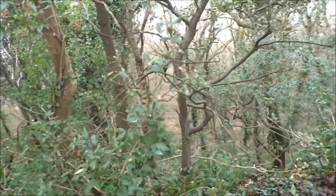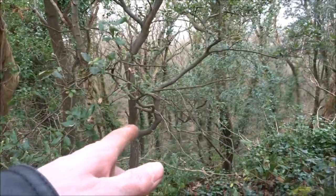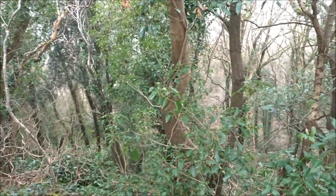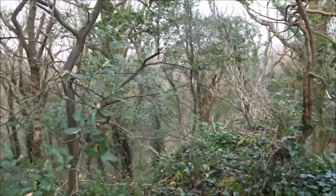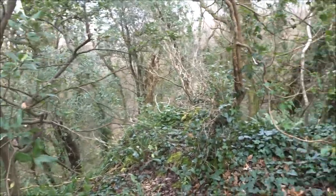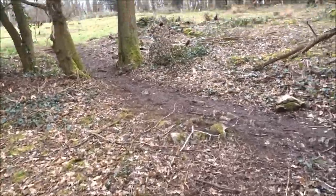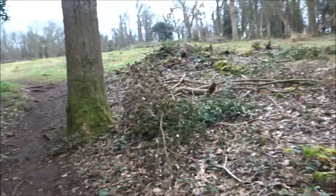Actually, there does look like there's some clearing down there. Yeah, along there. I can see some fresh branches been chopped. Yeah, they are. That's where I was aiming. They'll have tracks soon in there. That's where I was aiming, really, to go down there to see what they've been doing. Yeah, I can see piles of wood stacked up. It's a matter of time, isn't it, really? They're just doing different areas to keep out of the way.